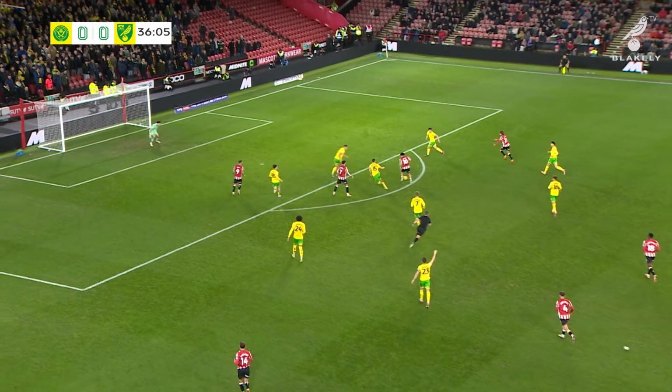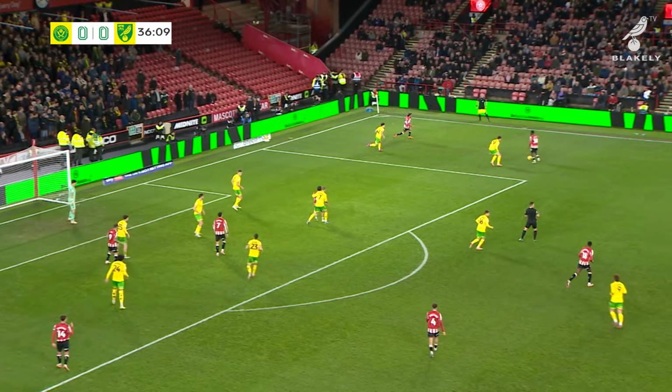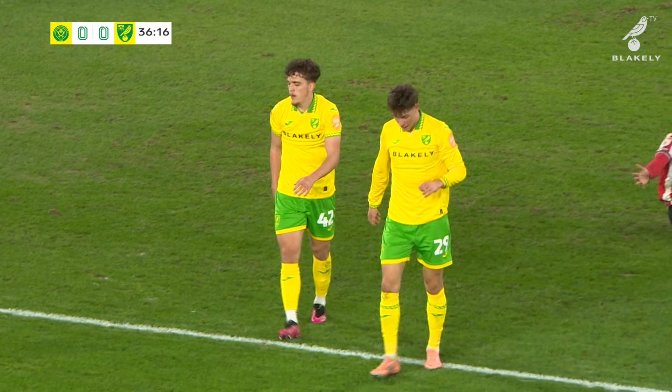Norwich giving the ball away. It's ended up with O'Hare for Sheffield United in the D, edge of the penalty area, trying to work the opening. He's ended up passing it to the right-hand side, and Chong, Sariki joining the attack. That goes between two Norwich players, and the foul is given. Free kick for Sheffield United on the right-hand side.